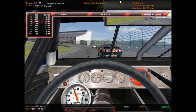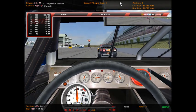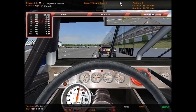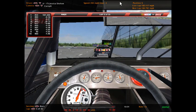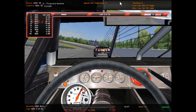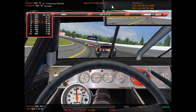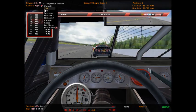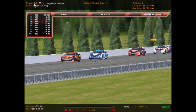Roof cam from Shelton's car. Now we're riding inside Shelton's car, car number 17, running right behind Charles Sanford, 29. Shelton up to 5th. She has won here at Pocono before as well. That came a few seasons back. Shelton is in 5th position.